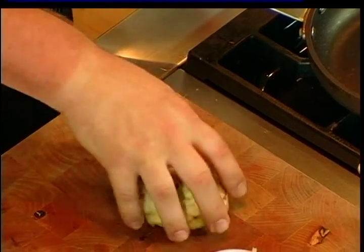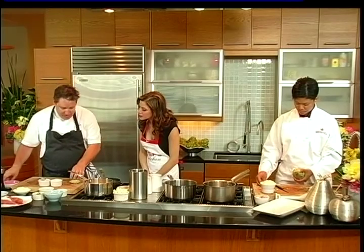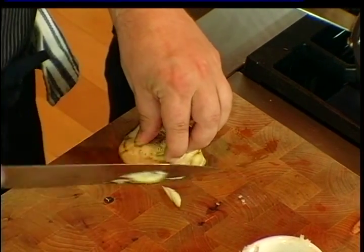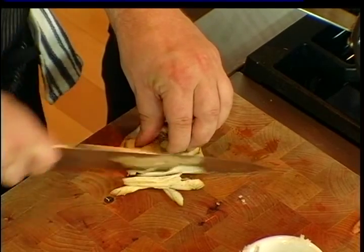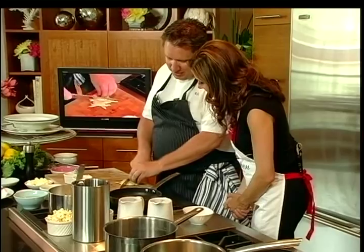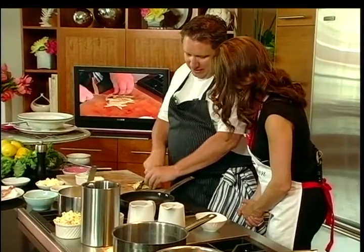So we have the artichokes. We're gonna slice really, really thin. You can use a knife or one of those Japanese mandolins. I'm used to using a knife. Admiring your beautiful knife skills, of course, after years and years of practice.